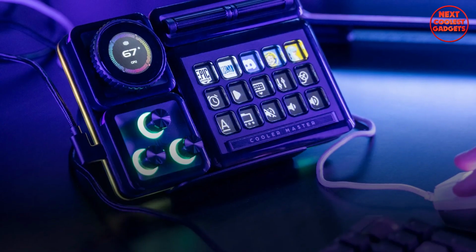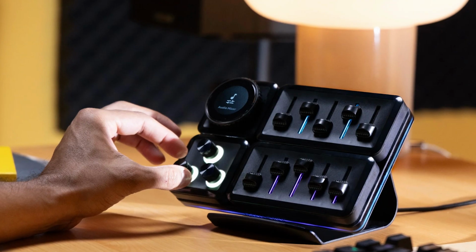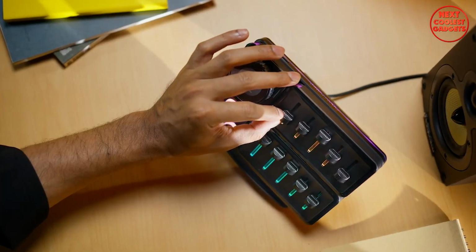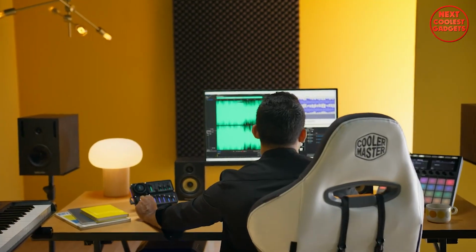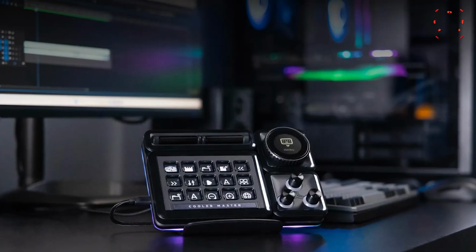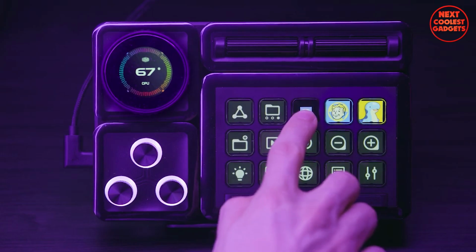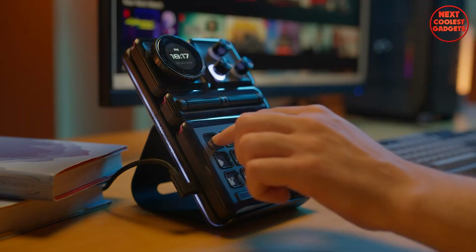It allows you to set shortcuts and commands, fine-tune in-game settings, adjust audio, and make real-time system tweaks, giving you complete control over your environment. Whether you're gaming, creating content, or simply managing your digital world, Master Hub provides the tools you need to optimize your workflow. For gamers, Master Hub offers a range of features to enhance your gameplay.